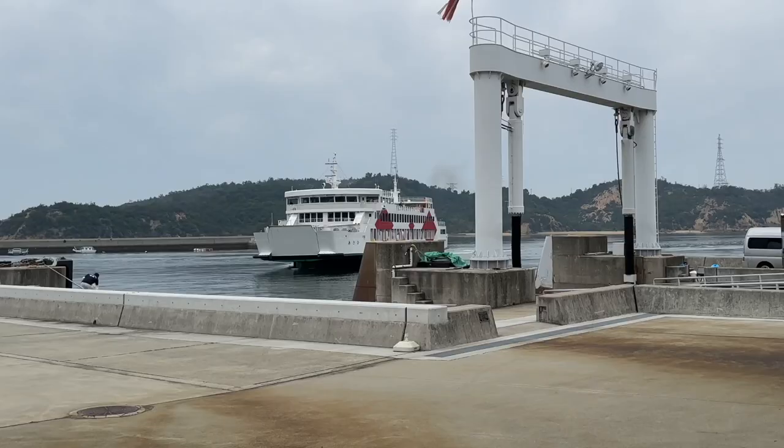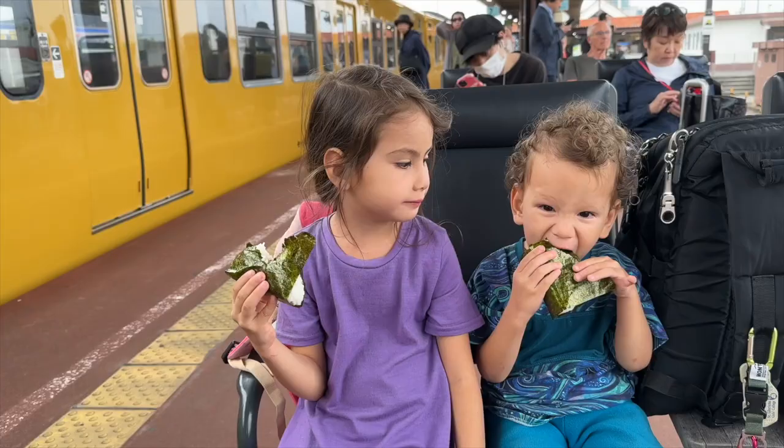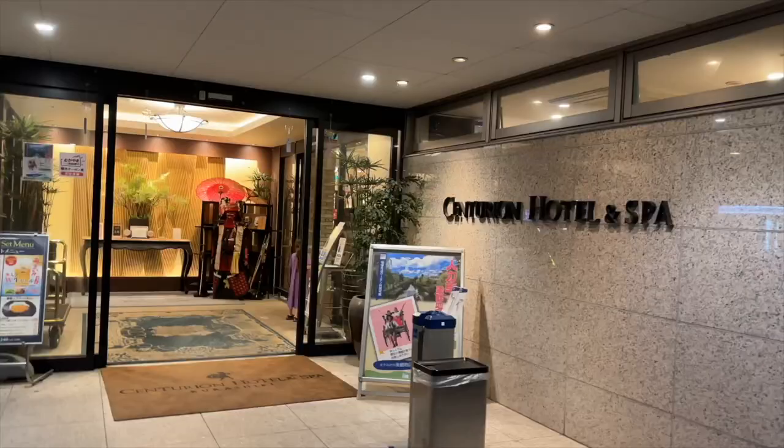I'm spent. I wasn't sure if I was gonna make it back. We've arrived in Kurashiki. Now we need to find our place.